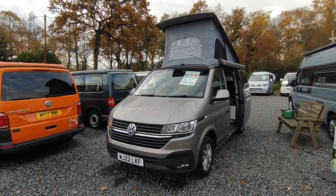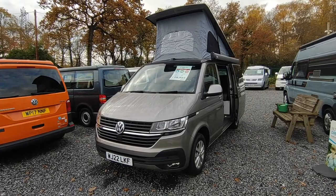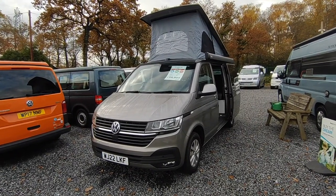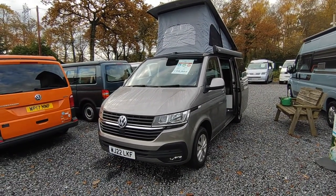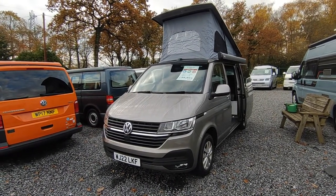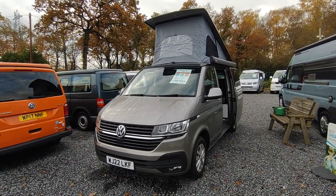So Danbury, one of Britain's oldest, if not Britain's oldest VW converter. They were doing bay windows way back in the 70s, maybe even the 60s. Built in the southwest, they're under Van Master ownership now. Very, very well reputed. Convert from new, so this was registered I think March or April this year, and it's done 500 miles.